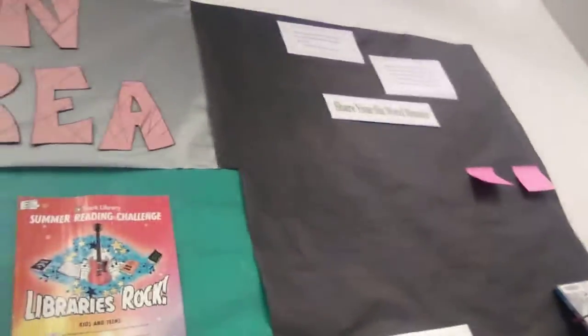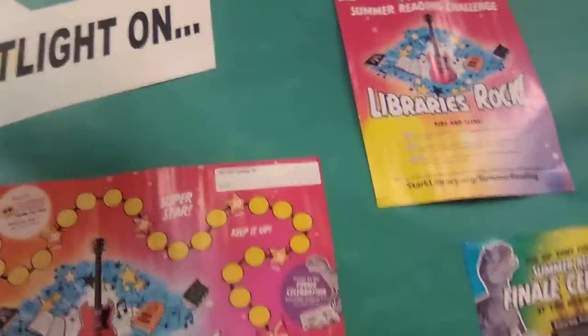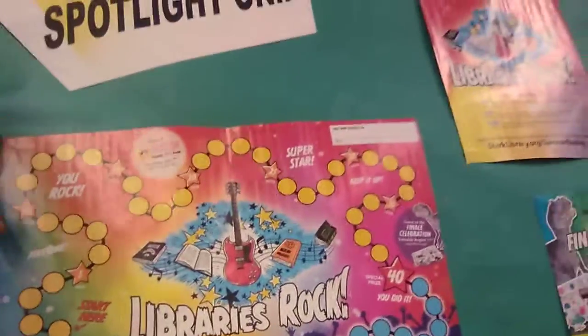And then we got spotlight on. We have comic books of stuff. Well, no, not a comic book. This is a thingy that tells you stuff. And then this is a thingy about this library. This here is very important. This is the thingy where you get a prize if you read all of these, and then it says sign up at the desk for this. Okay.